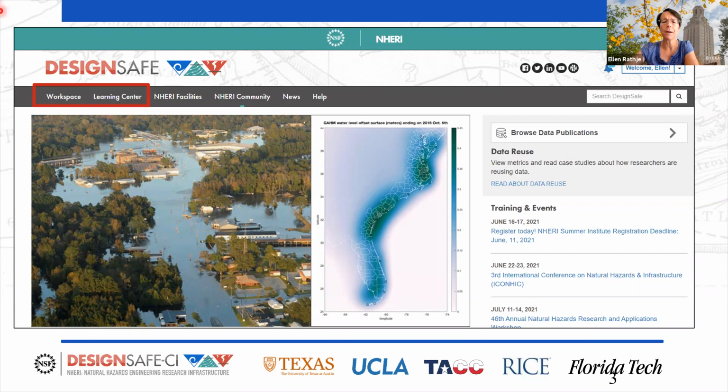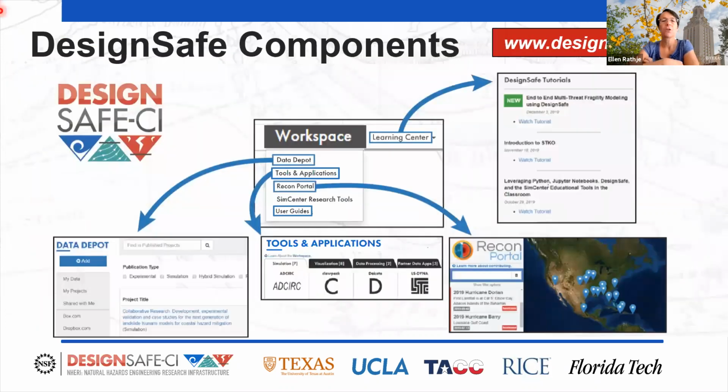So let's move on. So if we look at the workspace, this is where you can access our main components. The first being our data repository called the Data Depot. And that's where not only you have access to published data sets, but also any of your working files that you may be working on before publishing.